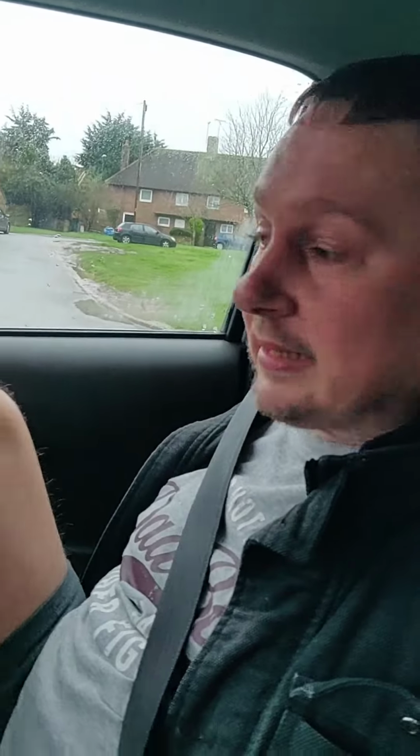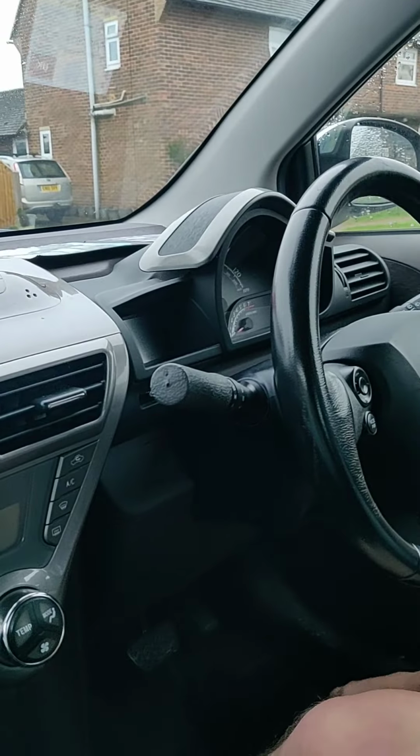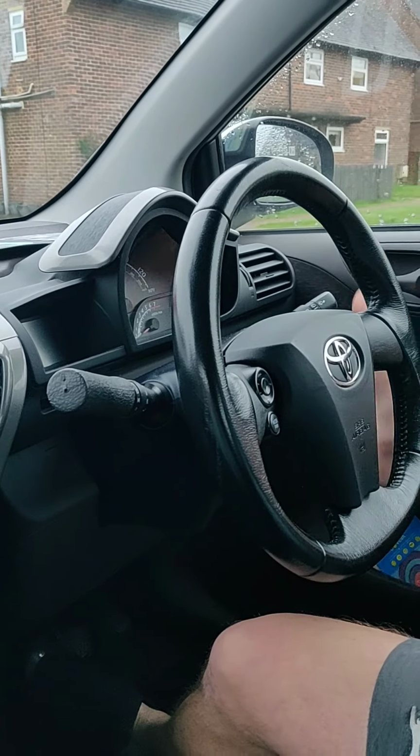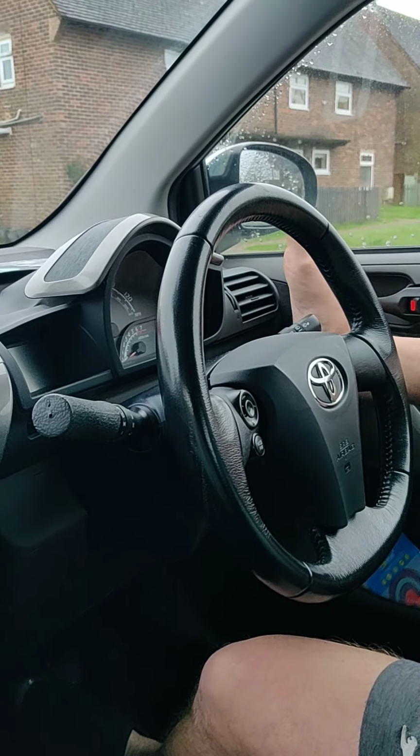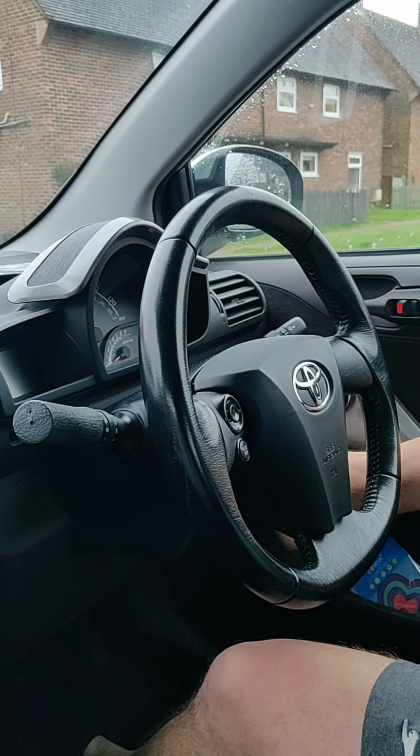One thing I'm not overly keen on is this kind of turd chocolate brown interior. I wouldn't say I'm that impressed with that, but I think they all come with the same colour, so there's not much choice there. You've got the black there, you've got the silver there. It's quite nice. It doesn't look too bad. It's not a colour I'd go for, turd brown, but it's actually better than I thought it would be.